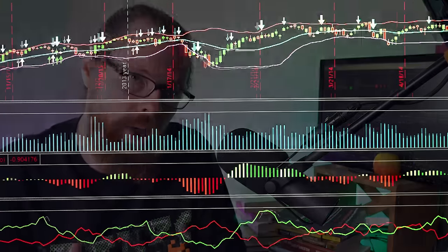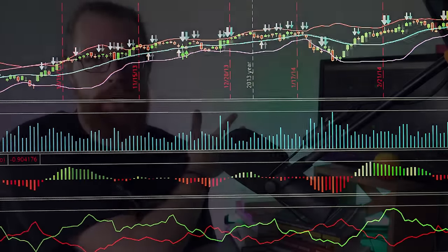Now, stock charts are historical price action. A stock chart doesn't show Level 2. It doesn't show what the bid or the offer was. It doesn't show what the spreads were like. It just shows the historical price action, what's already happened. But this is important because this gives us context.